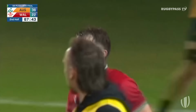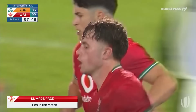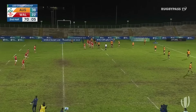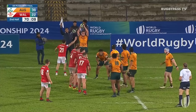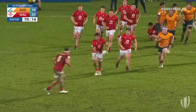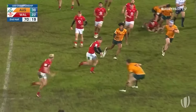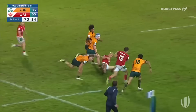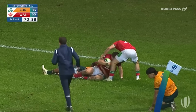I mean, if there's a player you want on your side, it's this man, Max Page. Gets his brace in the match, but he's been all over the park. Can get reward for it. Right, let's go get him, Louis. Let's go, come on. Let's go. Chuck it in nice and straight. Lock on. Bennett. Morgan Morse throws the no-look pass. Hennessy! Max Page! Is this going to be a hat-trick? It is! Wales are back in the game!